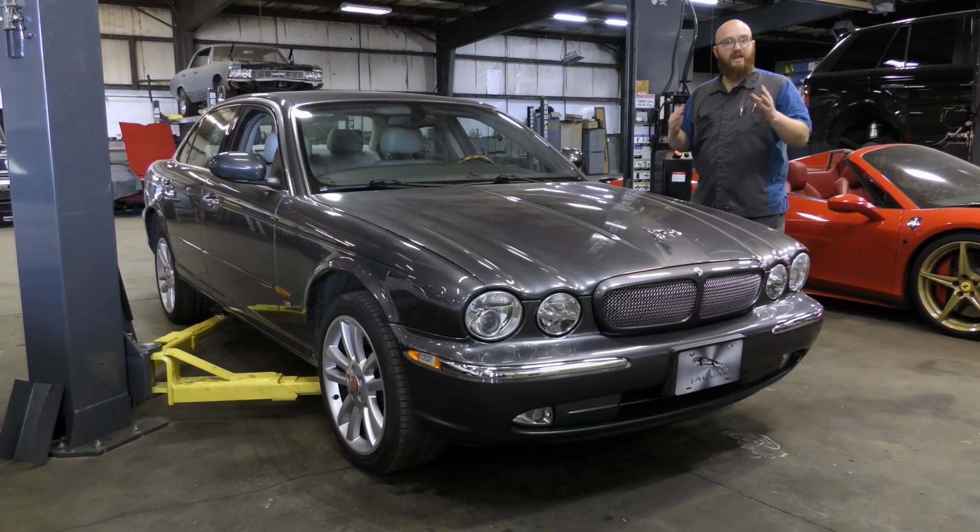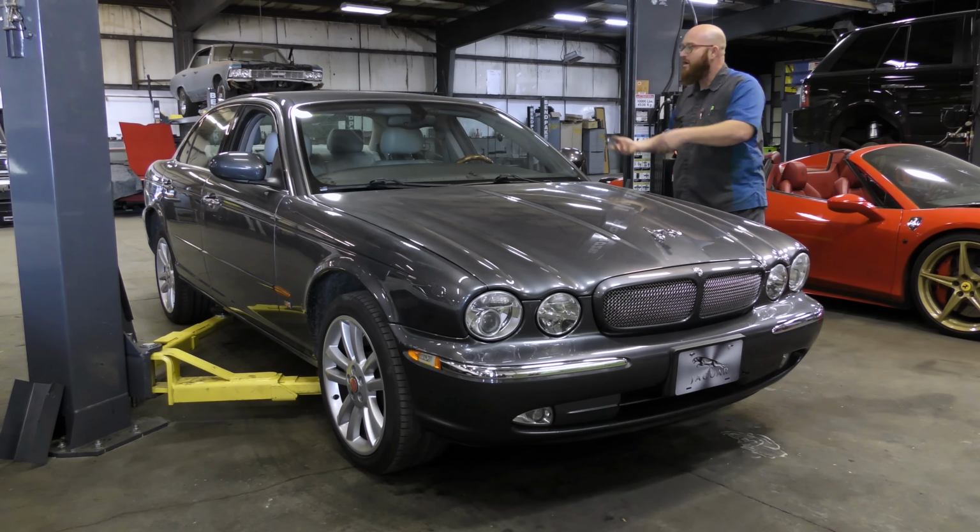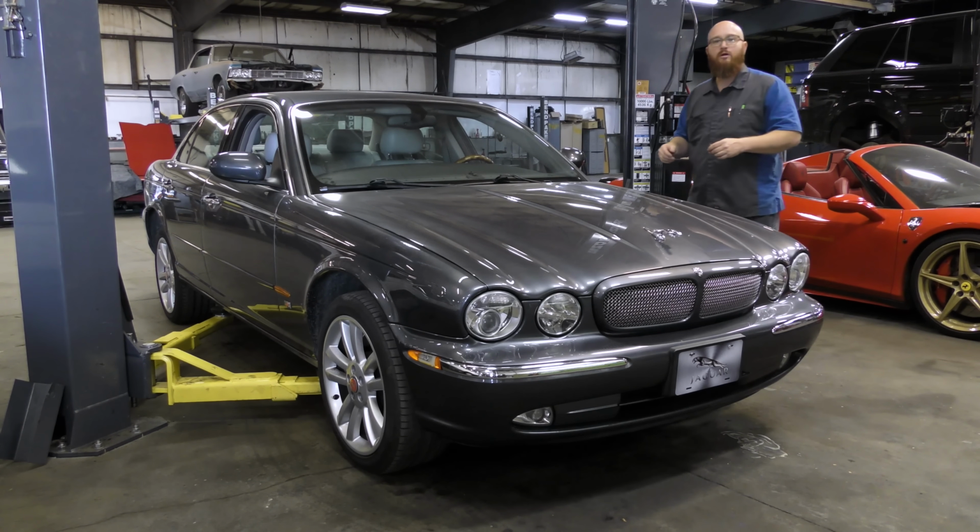I know from experience, headliners, it sounds like a quick job. So, you just take the thing out and you glue it and put some new fabric on. It's tough. There's a lot of things that have to come apart in the interior that you could risk breaking the customer's car if you don't know what you're doing.